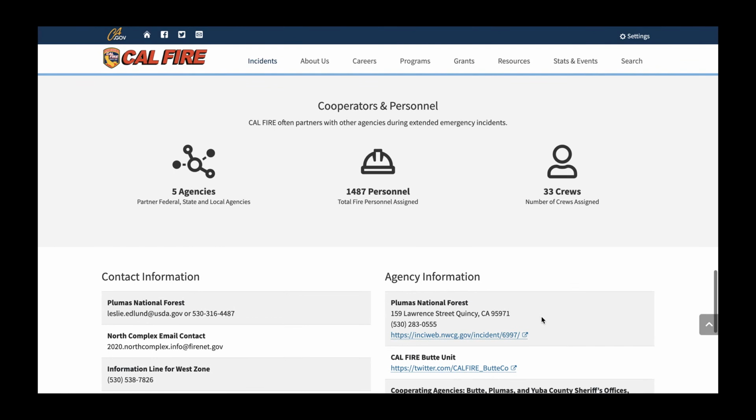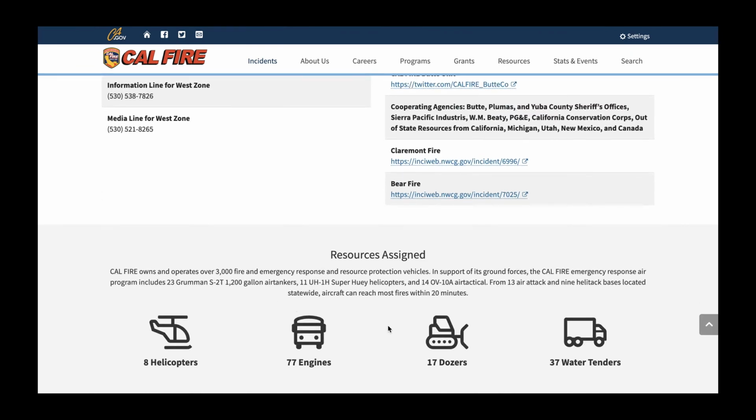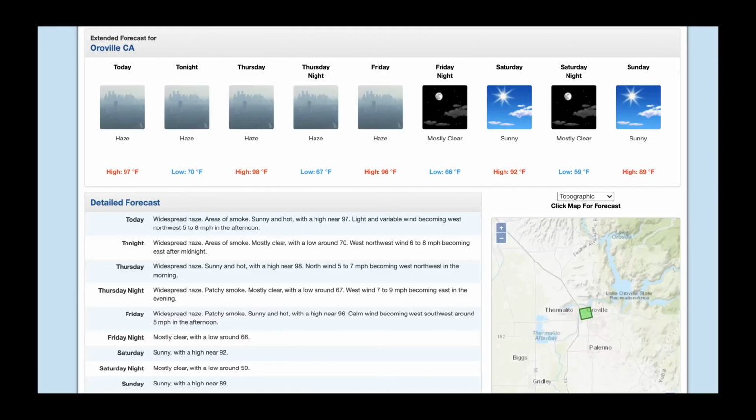Now, I was mentioning the personnel earlier. There's still 1,500 personnel on this fire, so they're going to be able to attack that one region that is still burning. We got 33 crews, 8 helicopters, 77 engines, 17 dozers, and 37 water tenders. So they're going to be able to use these resources to try to put out that last uncontained portion, get some new lines in there, get some hand crews, some dozers to really contain that area.